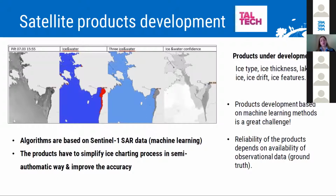I have to say that the products' development is quite challenging, and the reliability of the products depends on the availability of the observational data. That's why we are waiting for the mobile application, to get more and more observations for the products' development.